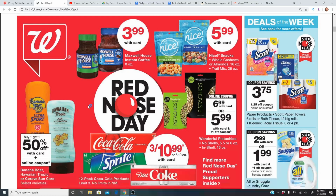So let's go ahead and get started with next week's ad so we know what deals we can prepare for. We have the Scott paper towels, Scott toilet paper, and the Kleenex multi-pack. They are $3.75 with a $1.25 coupon.